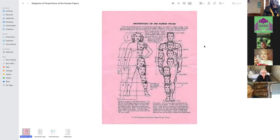So if I can ask everyone to look briefly at the screen, I just want to review for everyone the proportions of the human figure. And we have the diagram up on the screen for you to see. If you measure the body by head lengths and count down from the top, and we have Michael here with us today.